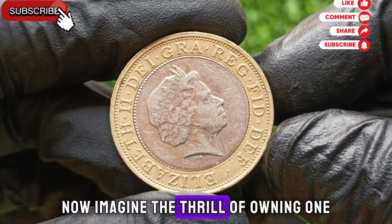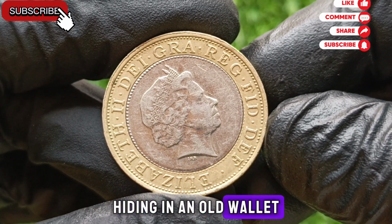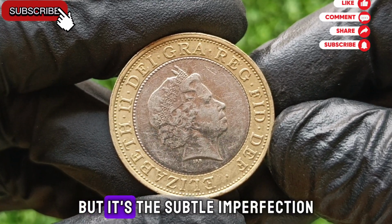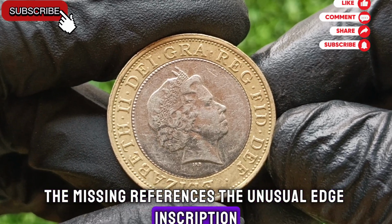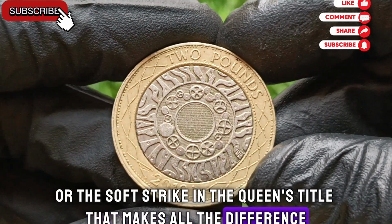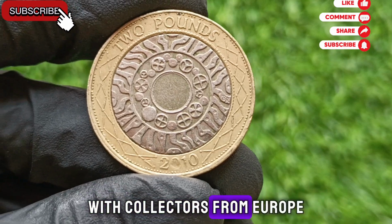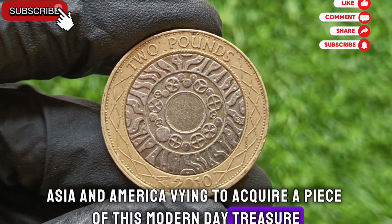Now imagine the thrill of owning one. It could be tucked in your change jar, hiding in an old wallet, or forgotten in a coin collection passed down generations. The design might look familiar, but it's the subtle imperfection, the missing references, the unusual edge inscription, or the soft strike in the Queen's title that makes all the difference. In recent years, rare examples from 2010 have drawn global attention, with collectors from Europe, Asia, and America vying to acquire a piece of this modern-day treasure.